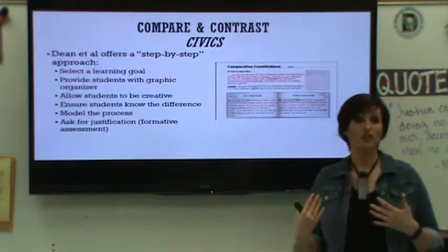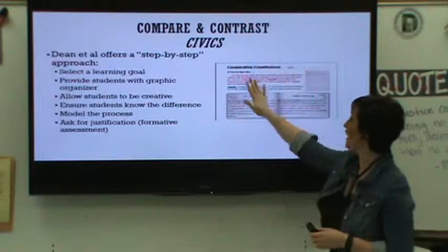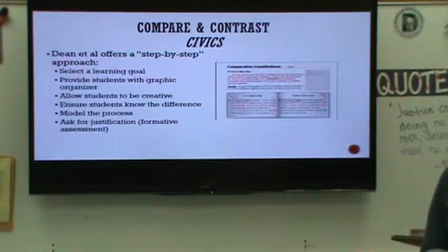Then we would provide our students with some sort of graphic organizer. You can see here that I've provided just a snippet of an activity that does just this, comparing the two constitutions, from the iCivics website.